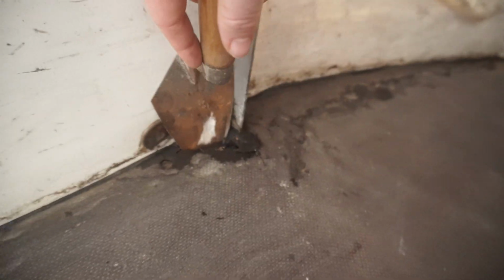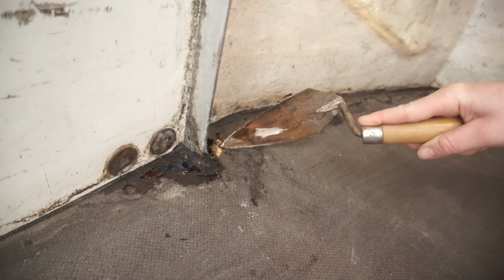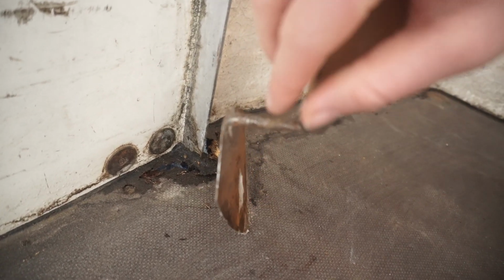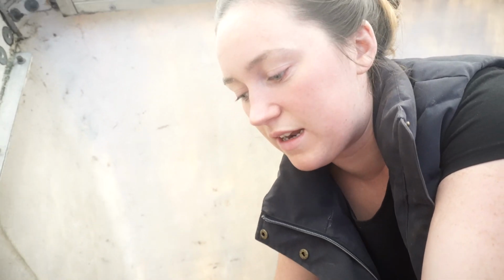And this corner is something else. Like, the trowel's going the whole way in there. So this is getting replaced. So we're going to take this up now. I'm going to check at the edges of the bottom ones to see if there's anything soft like this. And then we're going to go for a little shopping trip to B&Q.